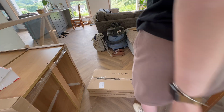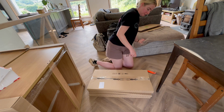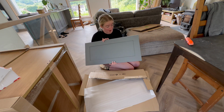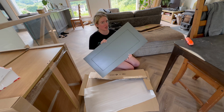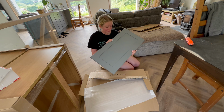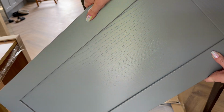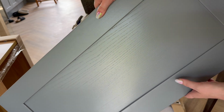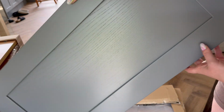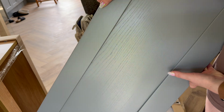And then here we have got the doors. We've gone for the beautiful Vard style kitchen, so it's like a modern shaker, and this is the colour Moon. Again, exactly the same as the kitchen unit colour. You can see it's solid ash wood. All of the doors are made out of solid ash and they're painted as well, which is amazing. I just love seeing the wood grain detail. I think it gives it just a little bit more texture, a little bit more depth.